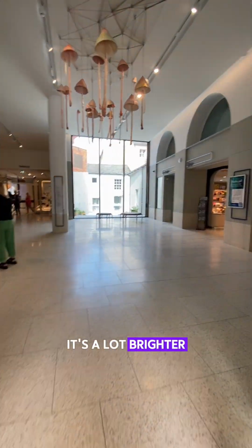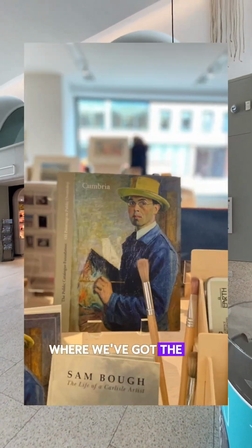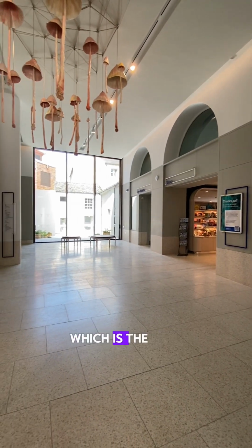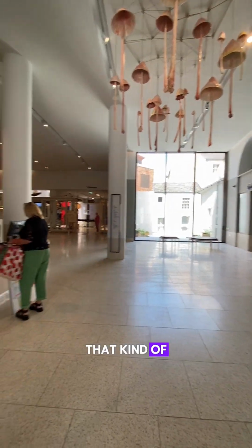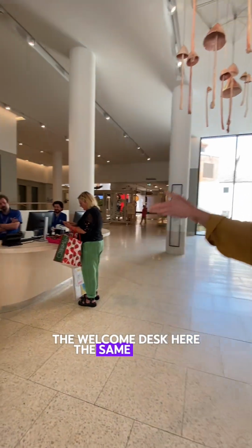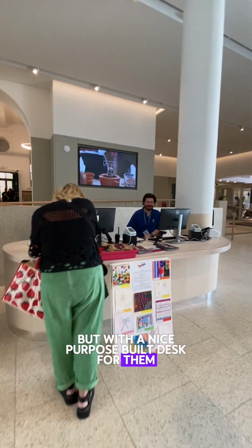It's a lot brighter and bigger. We knocked through a wall there onto Castle Street, where we've got the shop, and we've got a window out onto Castle Street, which is the first time we've had that kind of on-street visibility, and hopefully it makes Castle Street look a little bit nicer. Welcome desk here, the same lovely staff as before, but with a nice purpose-built desk for them.